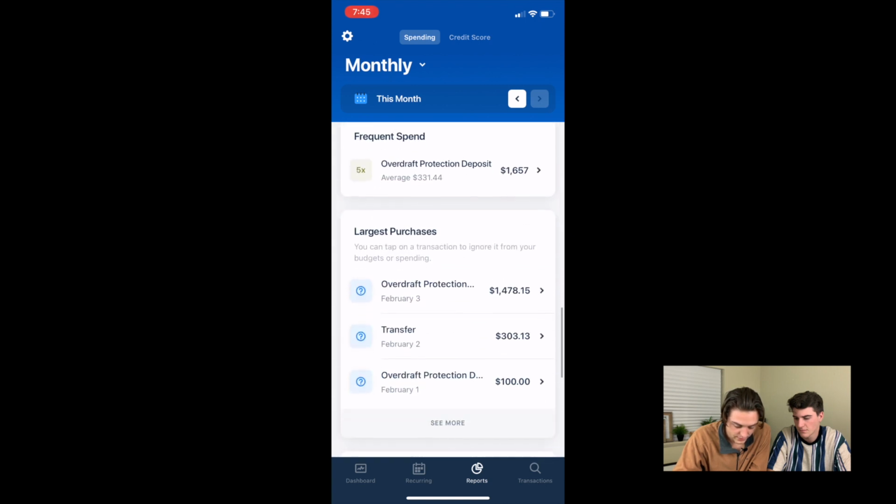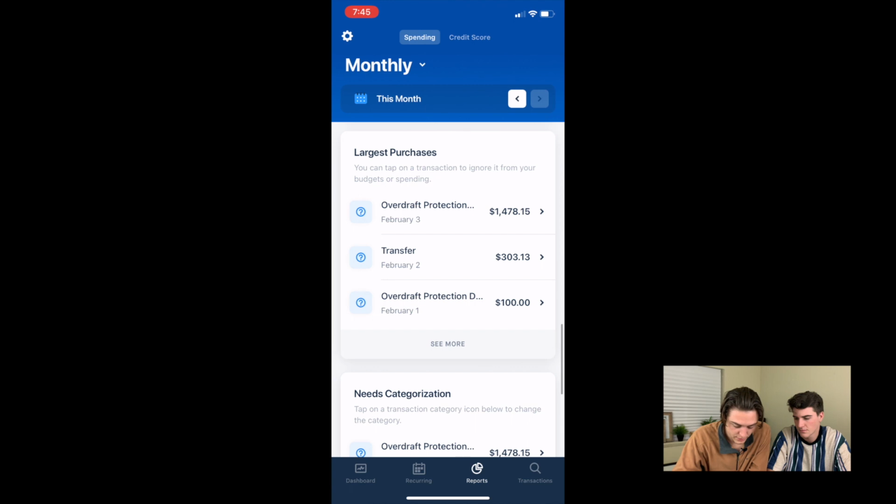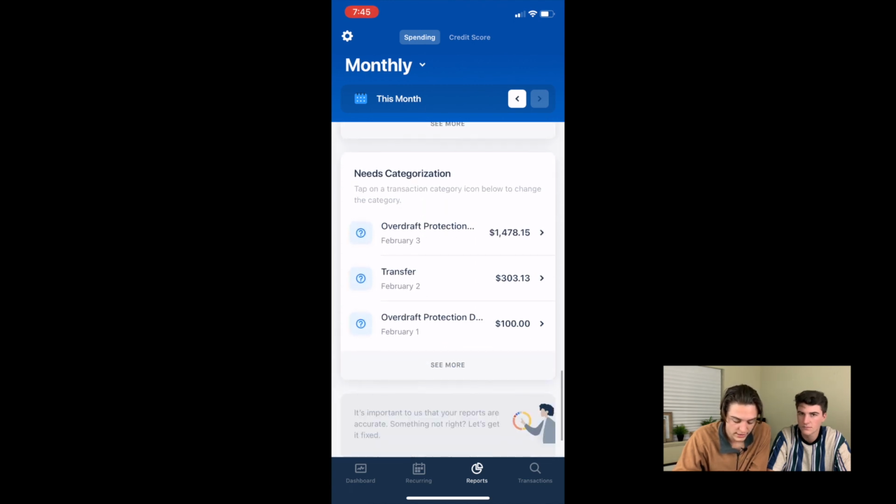It looks at your frequent spending and your large purchases, gives you a really good overview. And that's one fantastic thing about Truebill, is they're super good at compiling your expenses and showing you what big expenses are. They're very good at notifying you immediately if they sense a large purchase or a large deposit.